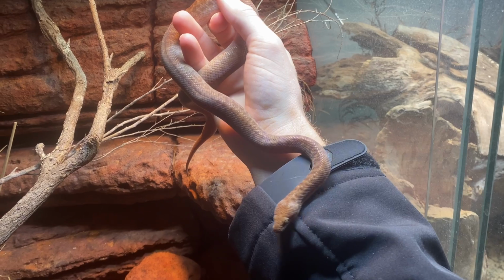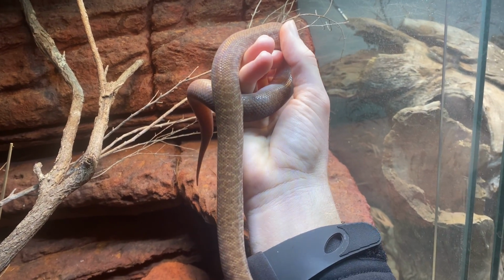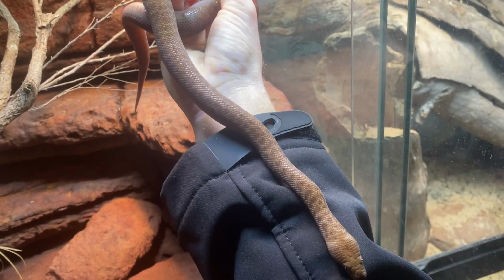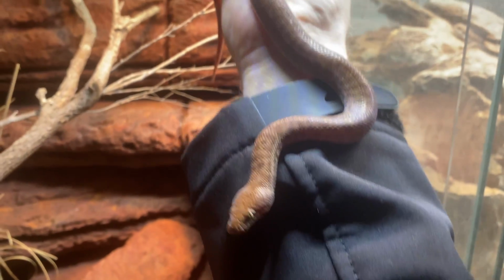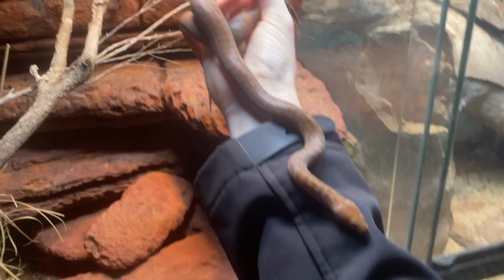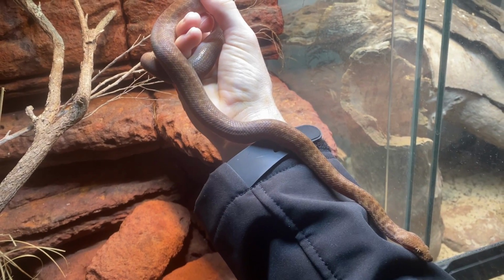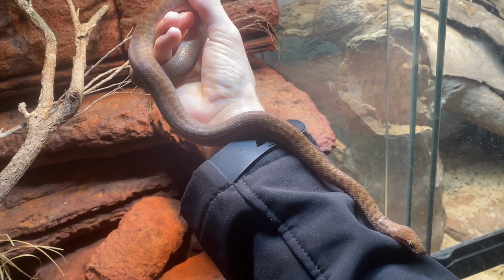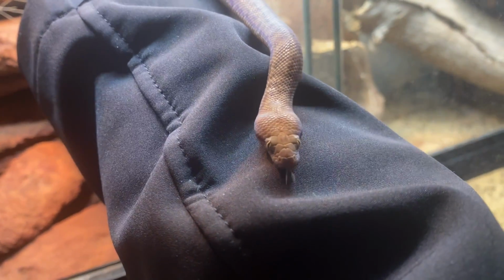Now, even though it's been over 4 months since she's had a feed, you can see she really hasn't lost much, if any condition at all. She's still nice and full looking, very healthy, definitely not overweight, and healthy as ever. So it goes to show how tough these animals are and how little food they can really run off. Even when I do feed this animal, she only gets fed about once a month. You really don't want to overfeed these critters. It's just going to do them detriment in the long term.